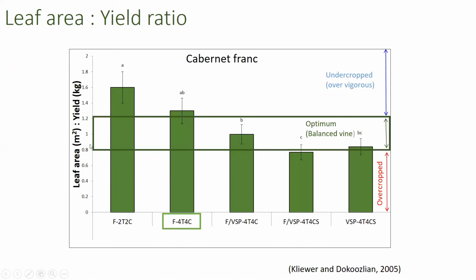In Cabernet Franc, all treatments had means that extended into this optimum balanced vine range, except for the 2-trunk, 2-cane treatment that was considered undercropped.